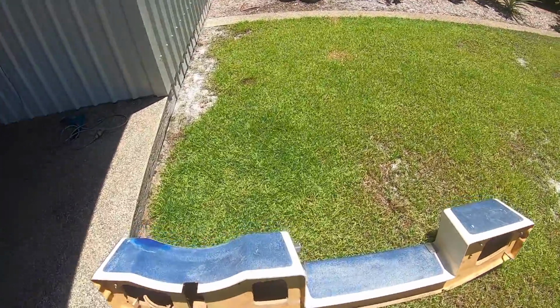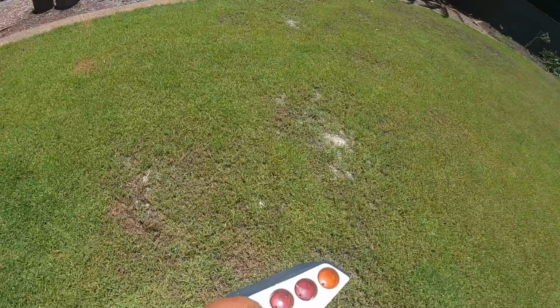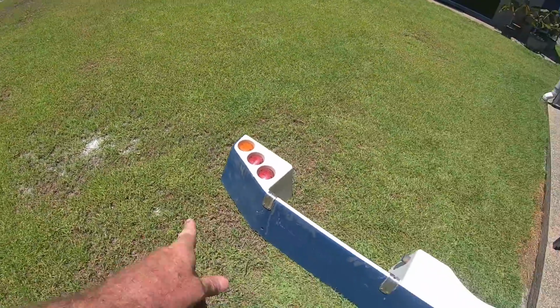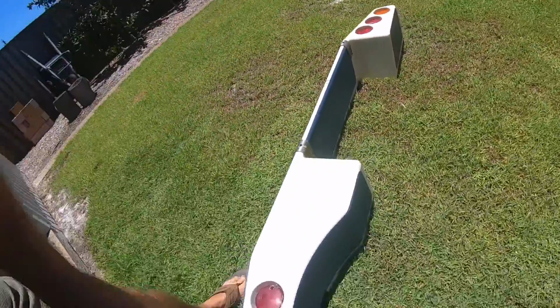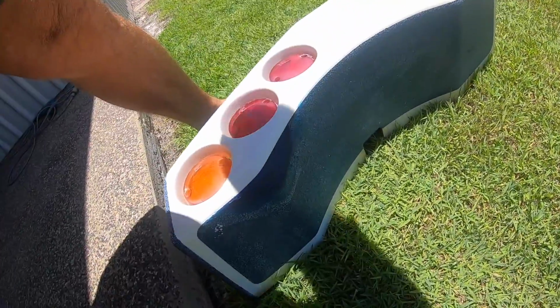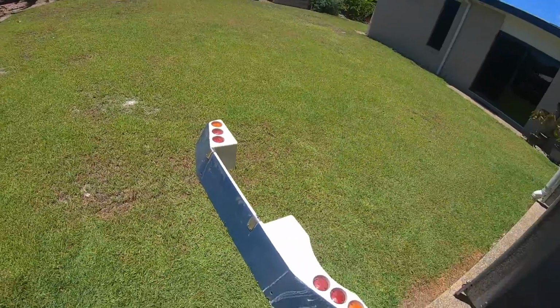Also a good opportunity for me at this stage to give the fiberglass a bit of a buff and do the Raptor. And you might remember I had a little nick in here from my wheelie bin. That's been patched up as well.